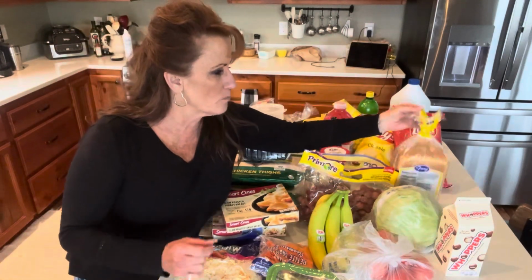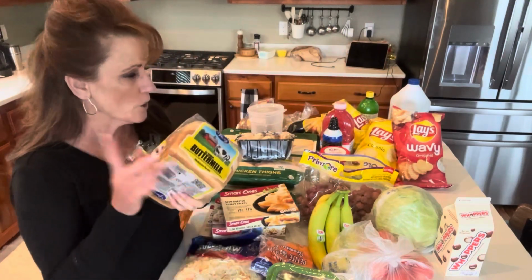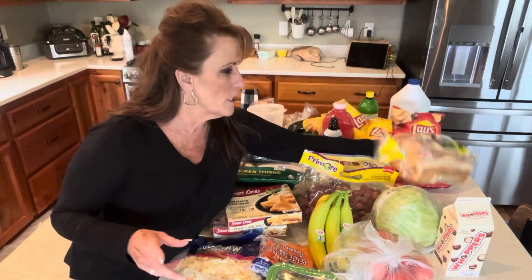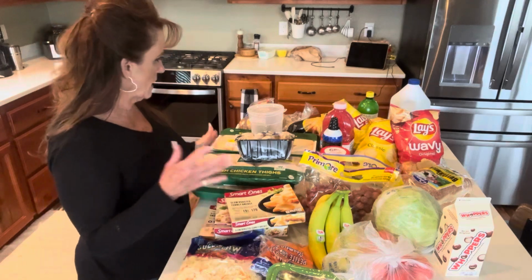Some regular buttermilk bread. This is what my husband likes for sandwiches. I'm gonna try a new Amish bread recipe and see if he'll like that the same, and if we can get as much life out of it.